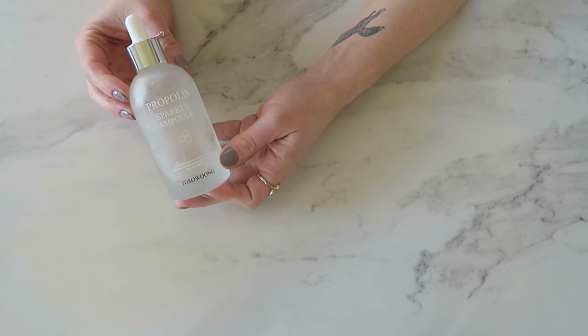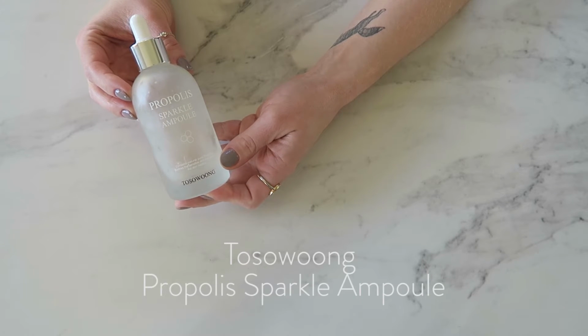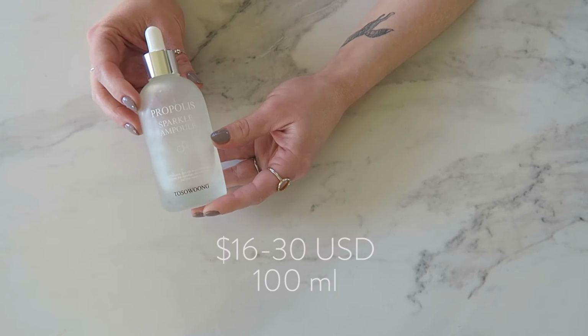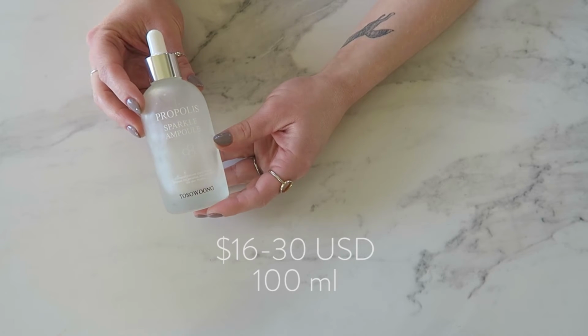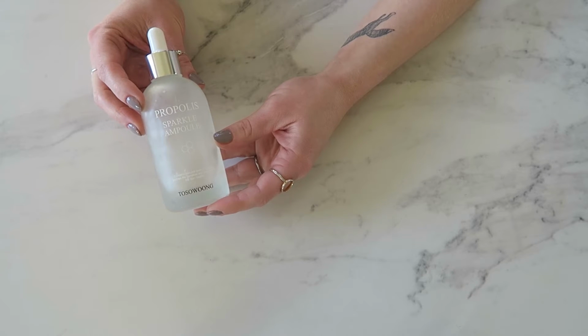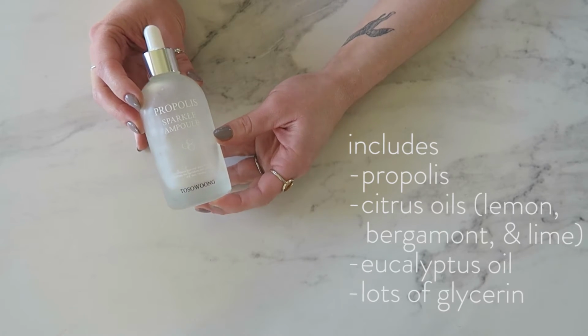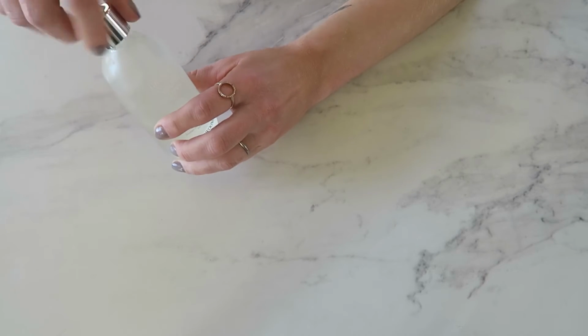So first up in hydrators, I have the Tosowoong Propolis Sparkle Ampoule. This is made up of 80% propolis, which is a substance created by bees that is pretty similar to beeswax. It's supposed to be very healing, nourishing, antibacterial kind of guy. This is a pretty decent hydrator.